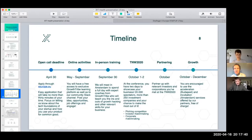Maybe I can use the timeline to try and illustrate a little bit how we are making ourselves a bit more distinct and separate from a lot of acceleration programs that you normally see. Using the timeline, right now we're in the application phase. We are accepting applications until the end of the month from startups, and that means companies who are early stage with an MVP all the way up to ready to scale internationally and looking for ways that they can do that, such as setting up in Budapest or Amsterdam or Riga as well is one of the options for the acceleration.